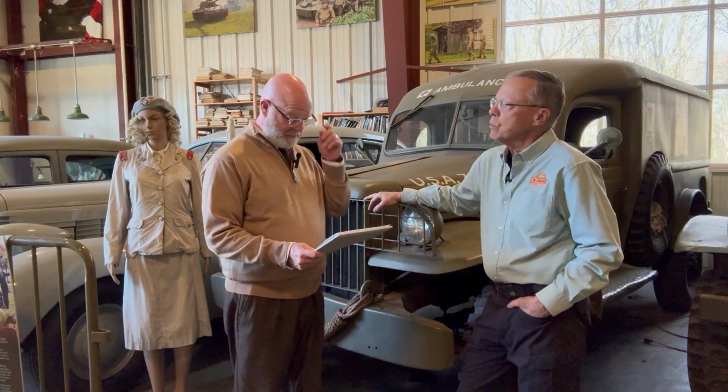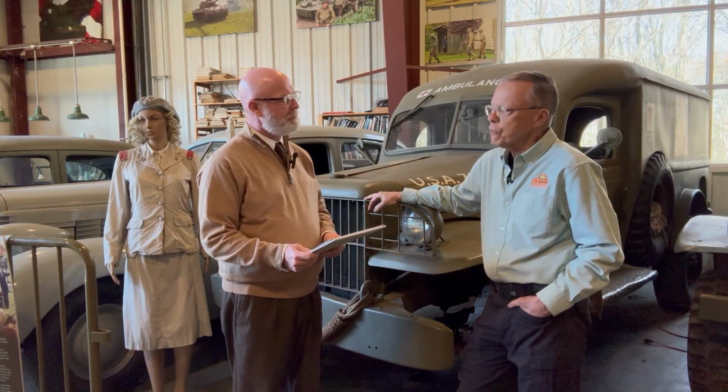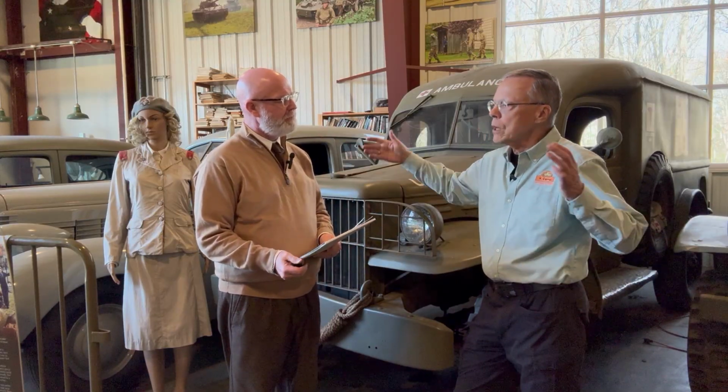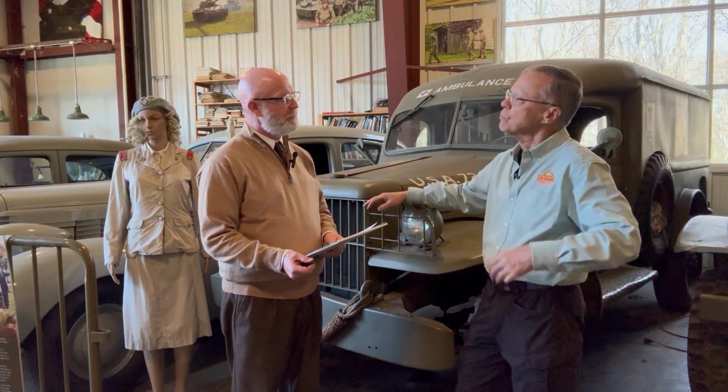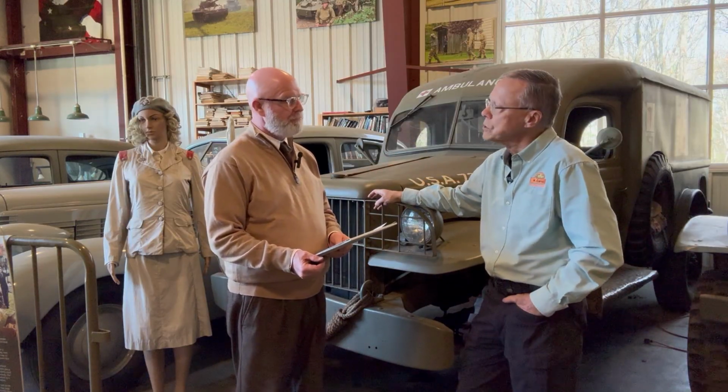It was to transport wounded soldiers. It could carry 4 litters, if I remember right, 2 on either side, or more patients than that if the litters were folded up, so it could carry up to 7 patients.